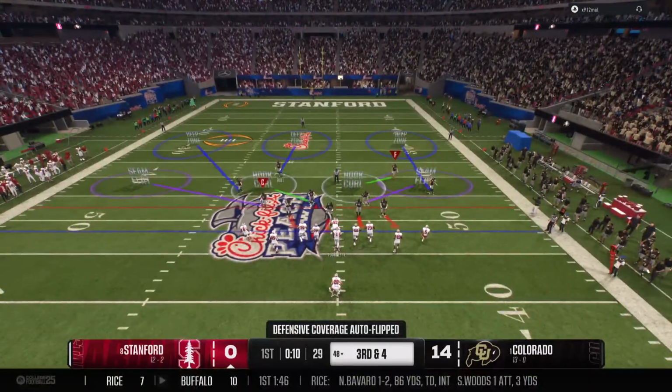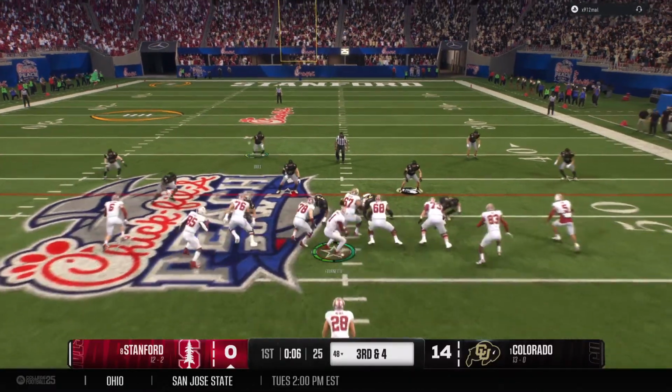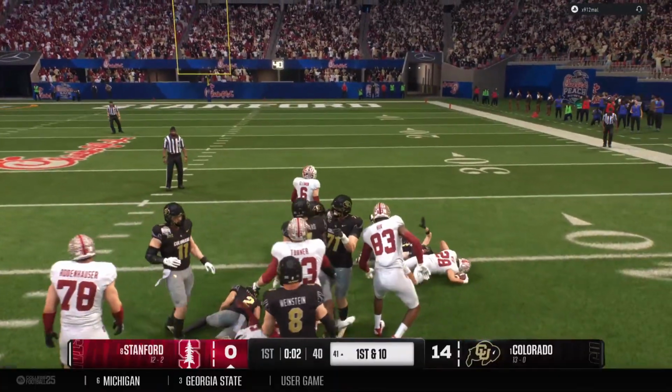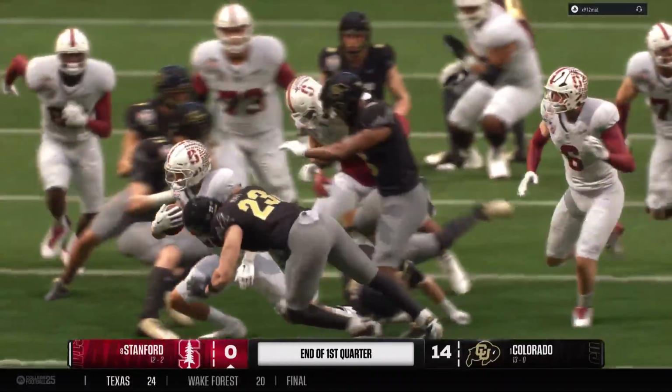The offense will line up. Chance for a couple more plays before the end of the quarter. They'll hand it off. It's a solid game to pick up the 1st down and what will be likely the final play of this 1st quarter.